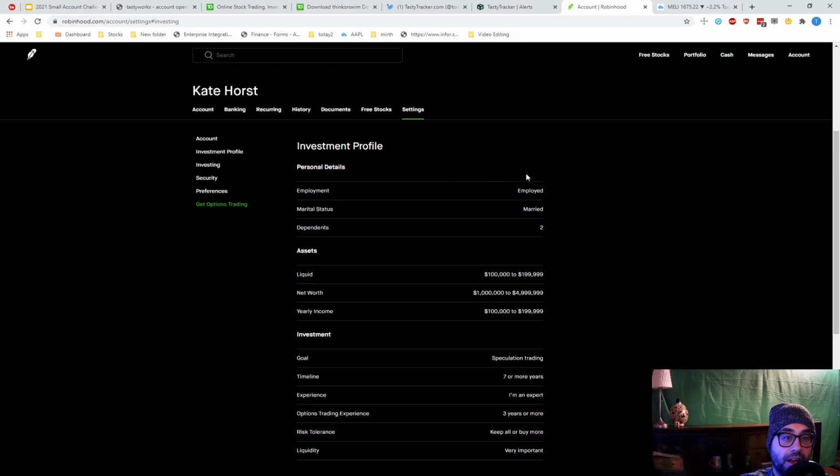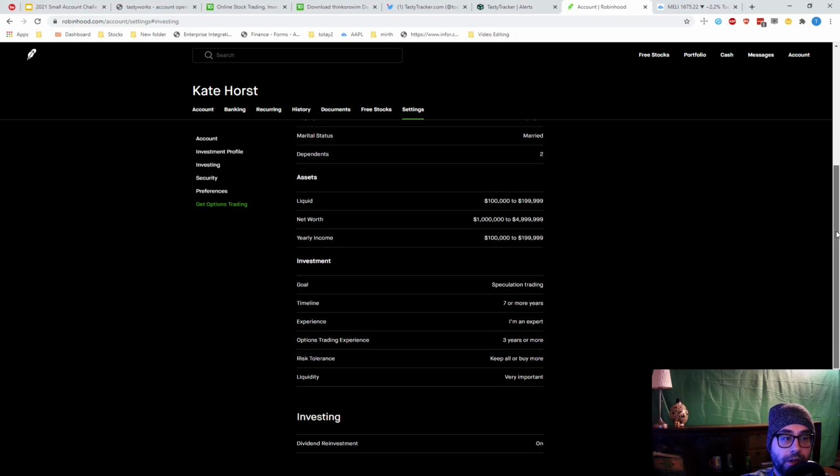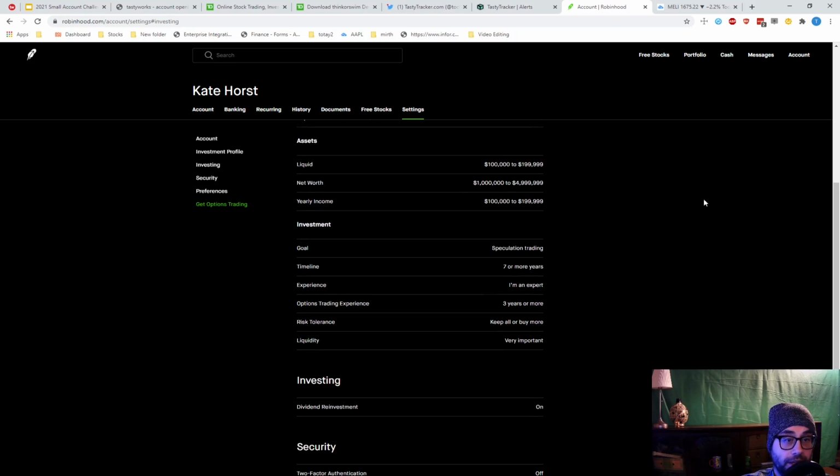But anyway, the questions that you filled in during your account creation are something like these top two, or maybe just this top section. But that can still be changed now if you need to. So we can see here that my wife's employed, she's married to me, and we have 2 kids. Here's where it really changes for options trading.